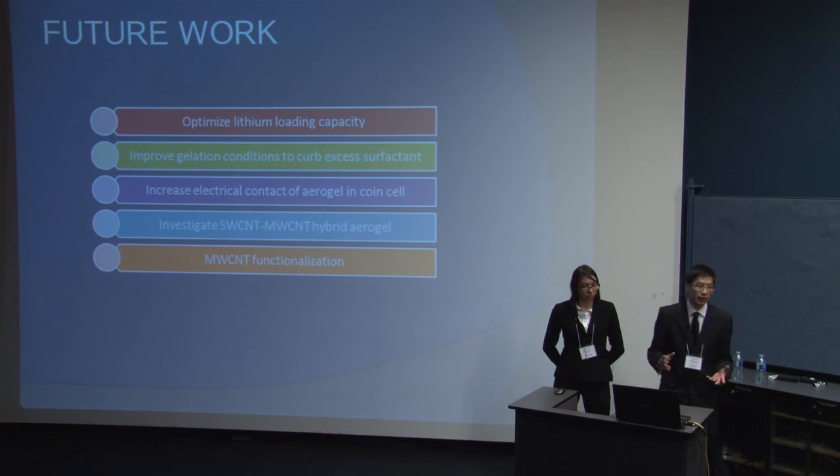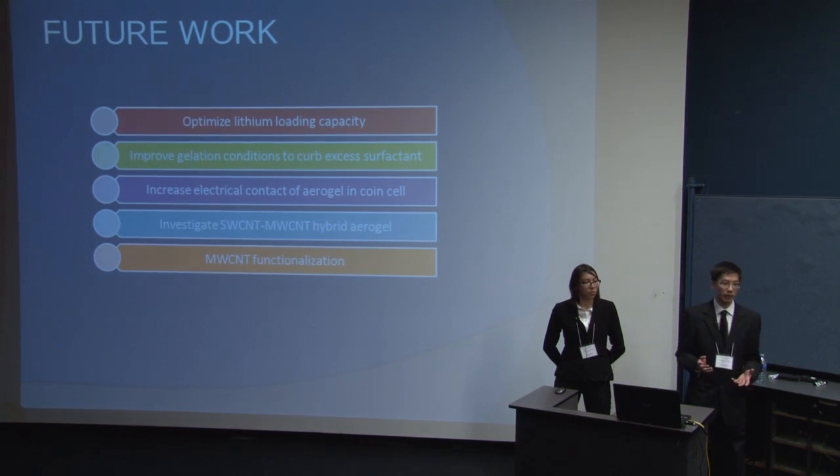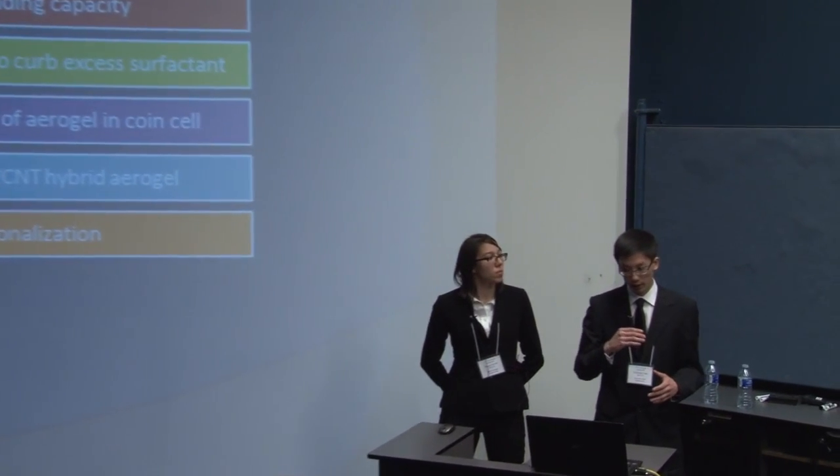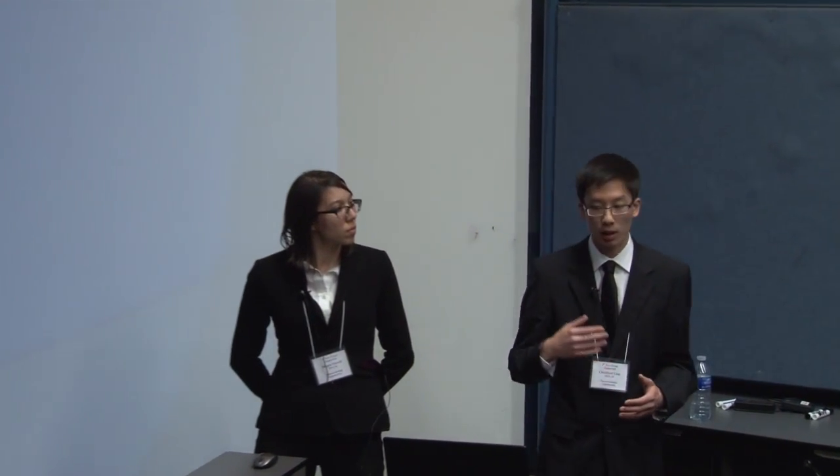Otherwise, in Brining's paper, it is known that single-walled nanotubes can effectively make an aerogel. It is possible that by incorporating multi-walled carbon nanotubes, we can form a hybrid such that a good structure is formed with good conductivity parameters. Finally, it is also possible to investigate the functionalization of multi-walled carbon nanotubes to promote self-adherence through cross-linking or some other form of chemical process.